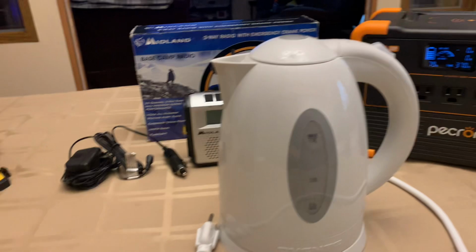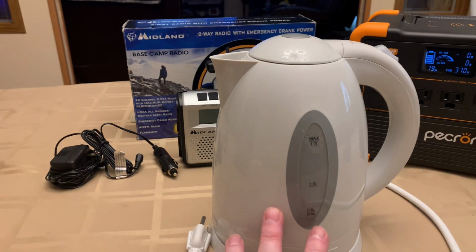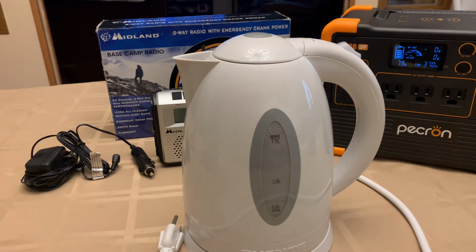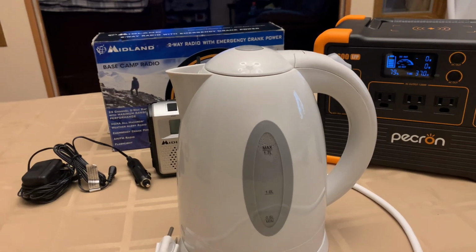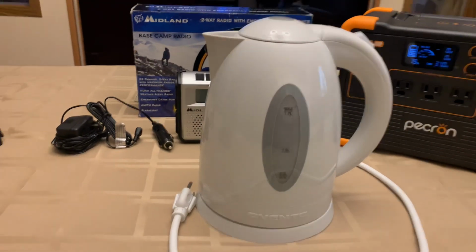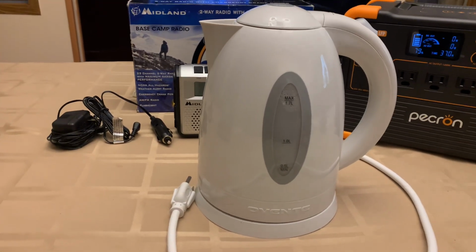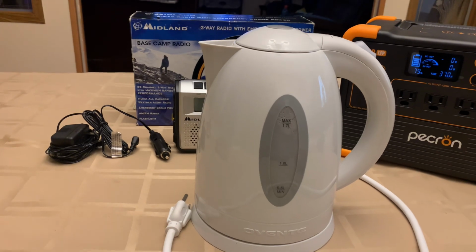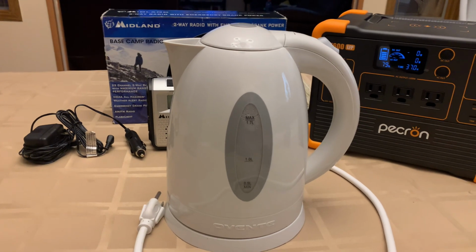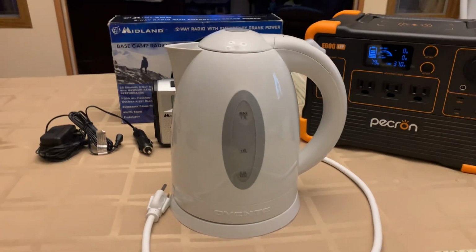Before, when I hooked this up just a little bit ago and put water in it, I wanted to tell y'all the wattage it took and how long it takes. The wattage is roughly 1,090 watts, and it took 6 minutes to boil. When it gets done, it gets to a certain temperature, and the light kicks off and lets you know. It would drop to like 1,088, go up to 1,091, but it roughly stayed at 1,090 watts. For 6 minutes, that's not bad.